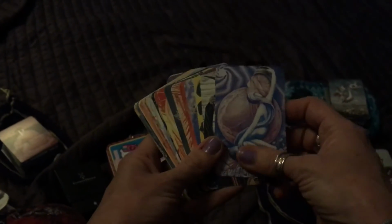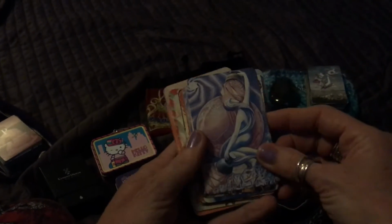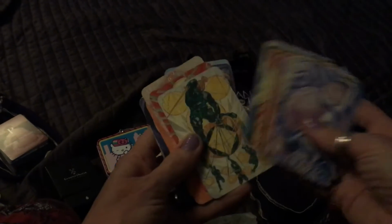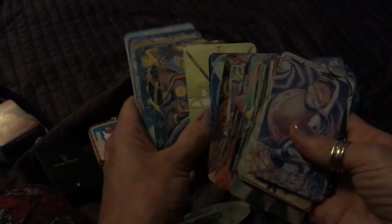Another one that I trimmed down and it made it pocket size was the Thoth. I don't know the Thoth system that well, but I absolutely love the images, and this is one of the prettiest star cards ever. I think it's beautiful. The courts confused me a little bit with, like, you know, a knight and a prince and princess and queen. I don't know what order they go in. It just feels off to me. But I do like the cards. They're very strong and they're just beautiful.